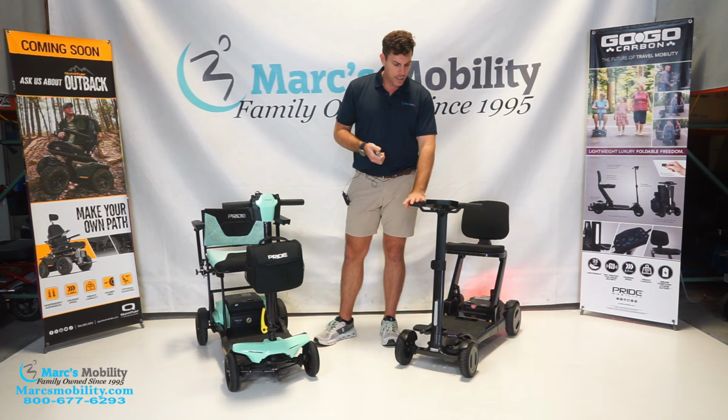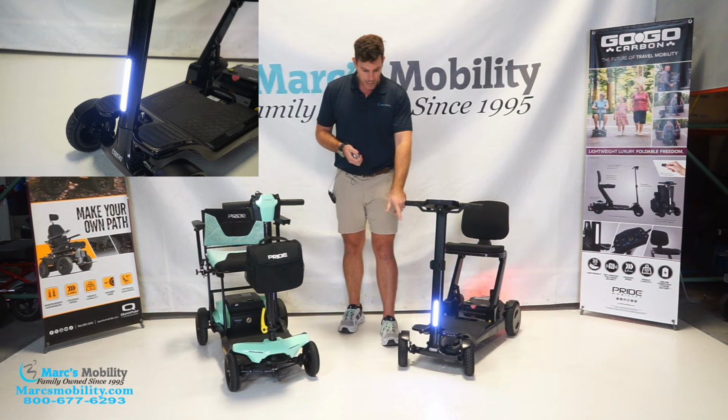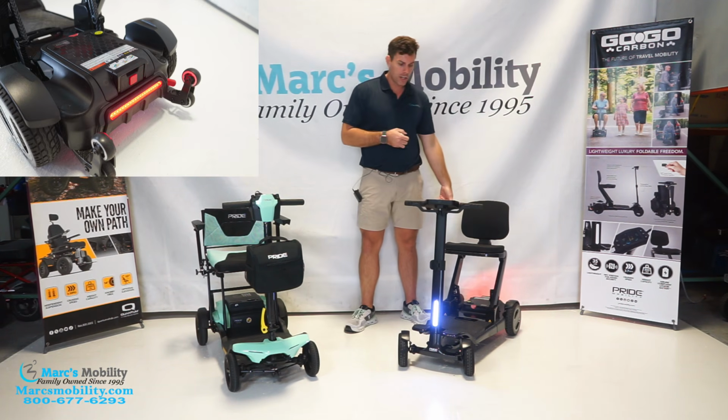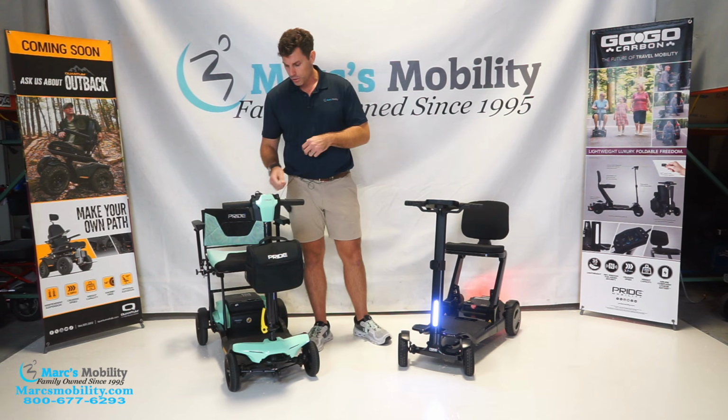On the GoGo Carbon folding scooter, when you turn your lights on, you are going to have a light right here on the front of your tiller, and then in the back you're going to have an LED bar across the back that is going to be on all the time when your lights are turned on.